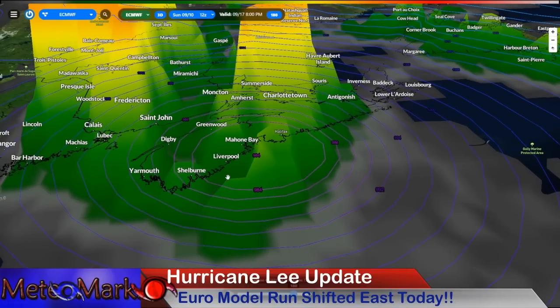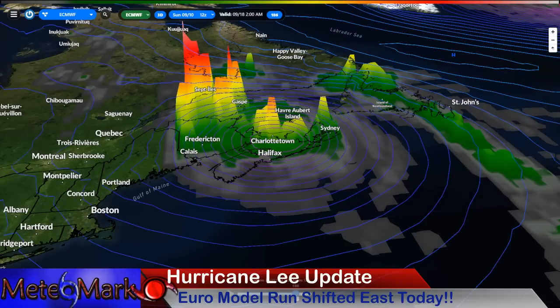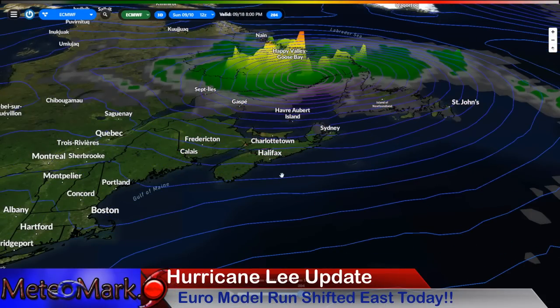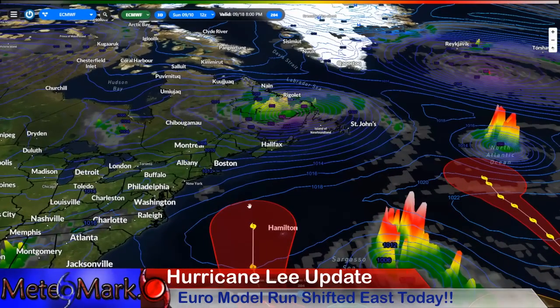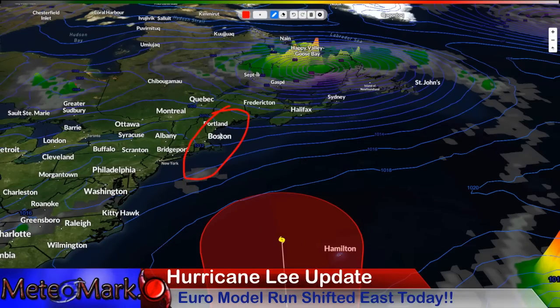Halifax over to Liverpool. That's where the center looks like it's coming in on this model run. And then it accelerates to the northeast as we head on into the 18th and heading way up into the Canadian Maritimes by this point. So yeah, this is going to become a problem. I still don't think Eastern New England's completely off the hook of this, but this is more encouraging news for you. Less so if you live in Eastern Maine and Nova Scotia at this point.